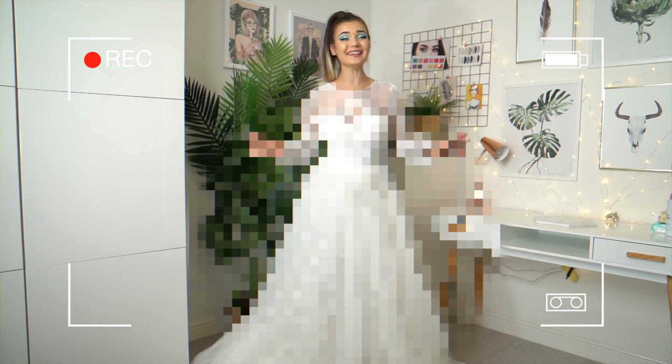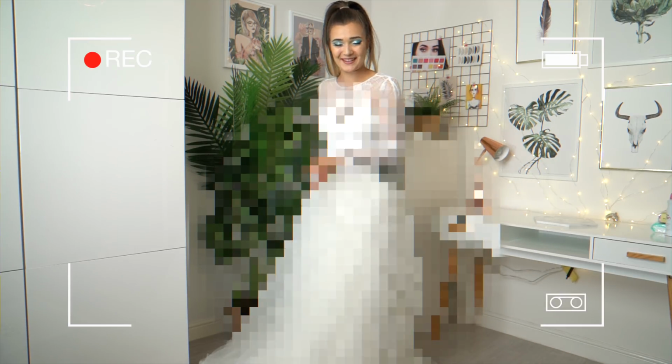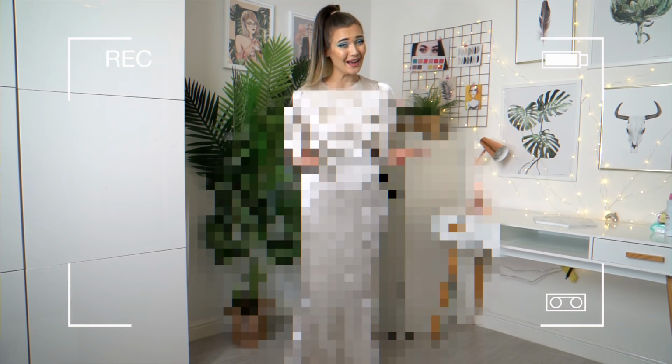My god, do I even need to speak for this dress? I literally feel like a princess. I'm gonna have to give this one a pass.